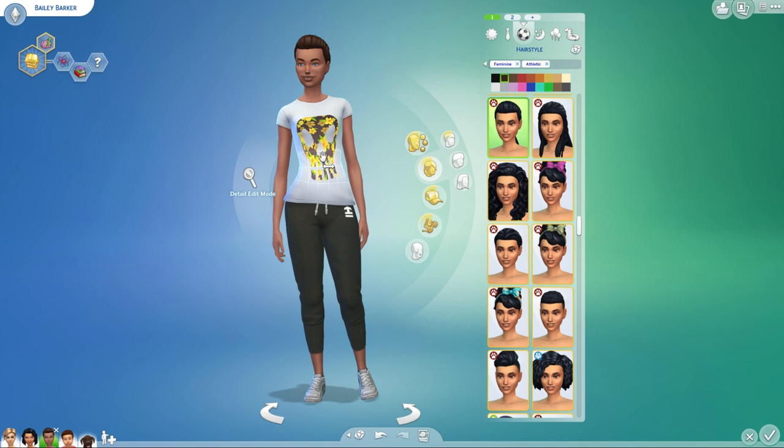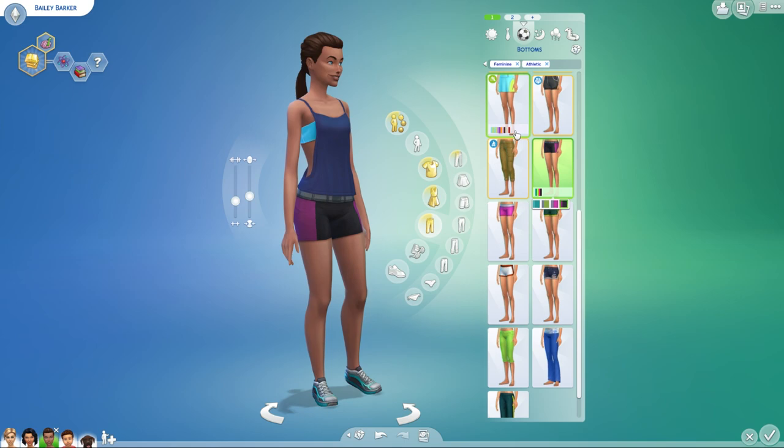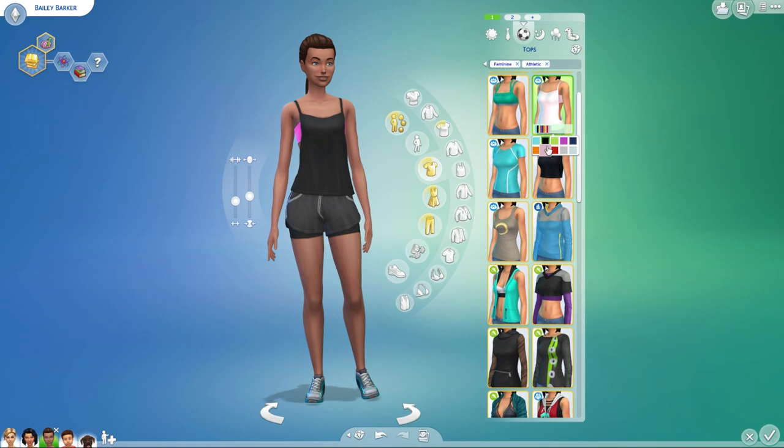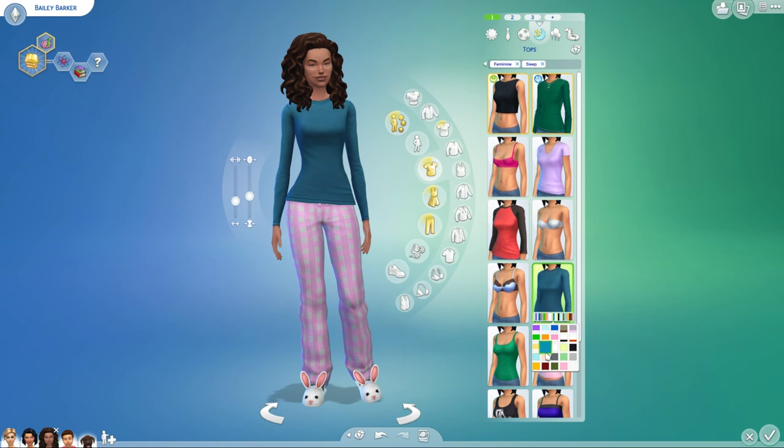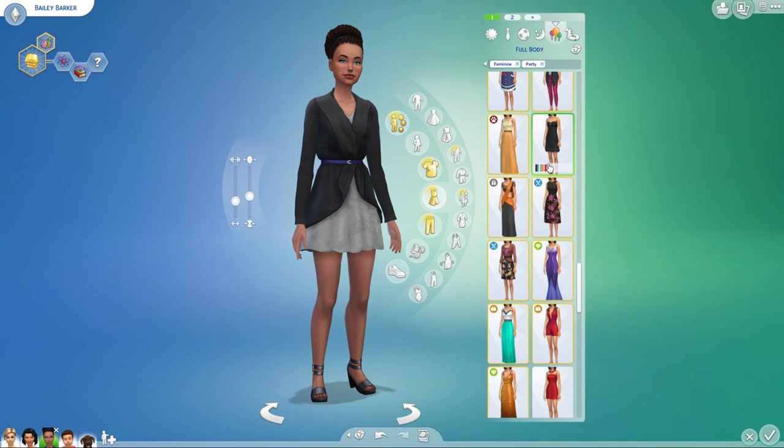For activewear, I just gave her shorts and a tank top. I love these shorts, actually. I think they're really cute, and how they have the underneath shorties that are more tighter so you can't see up the shorts. Very handy when you're at the gym doing workouts. There's nothing worse than feeling like everyone can see up your shorts. Yeah, that's always a little bit awkward. And for her sleepwear, I thought these lime green shorts were cute. I never use them, so I'm like, oh, I may as well use them, even though they're just base game. Nice little PJ shorts.